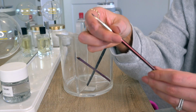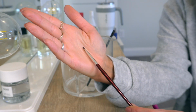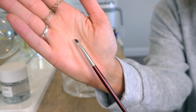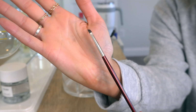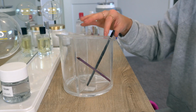And we have BK Beauty 208. If you watch my videos, you know I use this pretty much every time I do my makeup. It's the tiniest little angled brush, and it is perfect for using eyeshadow to make a winged liner. I love it. So good, and I don't have another brush like this, so I will definitely keep.